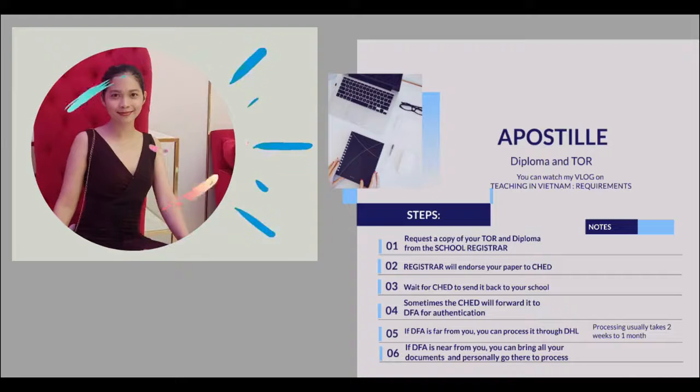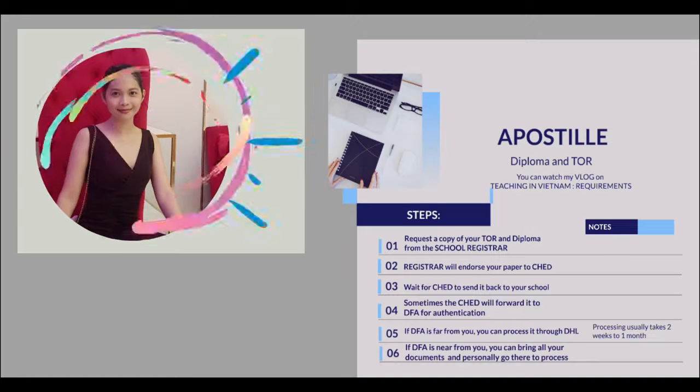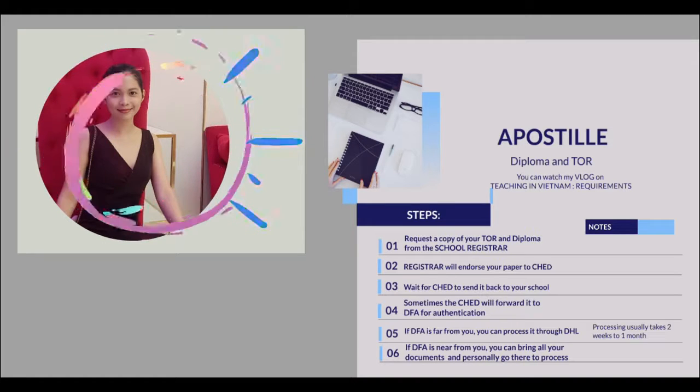If the DFA is far from you, you can process it through DHL. There are specific branches of DHL near your place. You can search on Google or Maps to find out. Now you need to go to DHL, present the stamp and necessary documents, and they will process it. You need to pay some fees for it. The processing time usually takes about 2 weeks to 1 month. If DFA is near you, you can bring all your documents and personally go there to process.